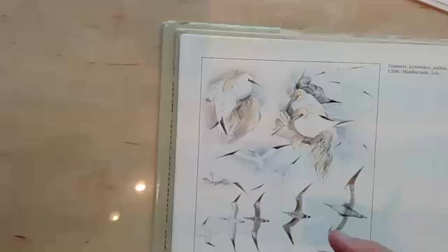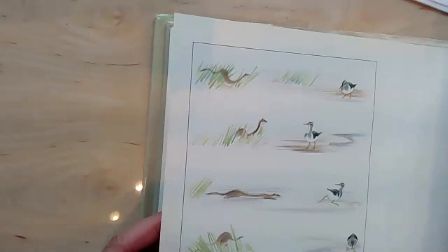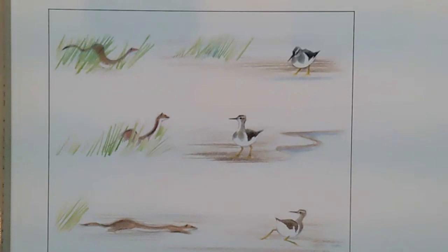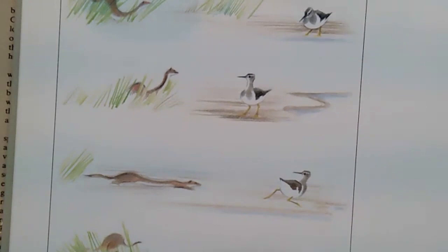Okay, let's just take a look at a few more. This is fun. This guy obviously is a naturalist spending time in the field. This is this wonderful little moment here. Dun, dun, dun, dun. Hello, I'm going to get you. Too bad. That's fun. So look at this.